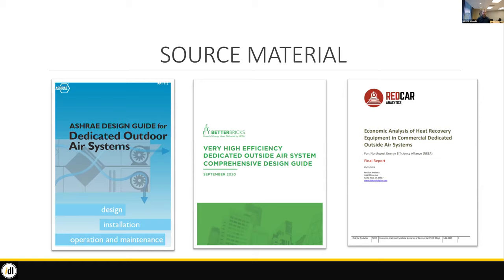I'm going to be relying pretty heavily on three main reports. One of the best resources is this ASHRAE design guide for dedicated outdoor air systems. Great information on controls, different layout options. I've read through it a couple of times. It's surprisingly well written and engaging.